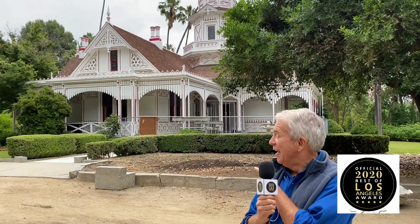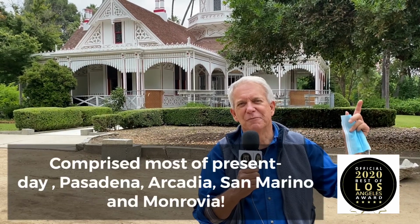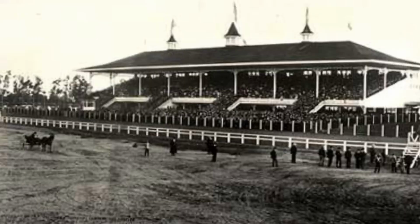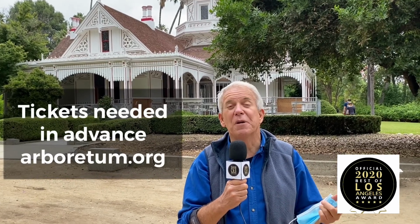Pat Pattison, Queen Anne Cottage, built in the 1890s. This is where Lucky Baldwin entertained. He brought in food from the Hugo Reed Adobe nearby. This whole rancho has an incredible history. Santa Anita Racetrack, we're going to show you. A lot of films, as I mentioned, were filmed here. Come check out the LA Arboretum. It's open. Support it.